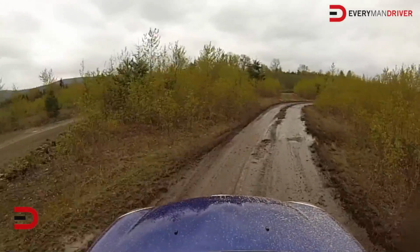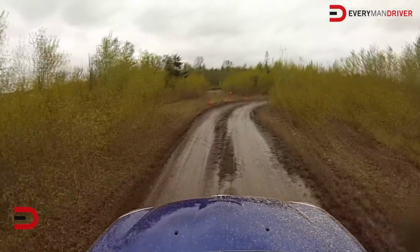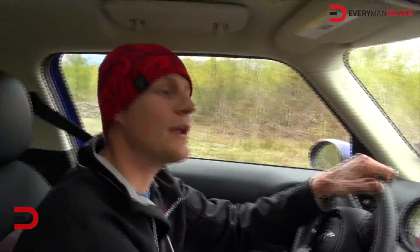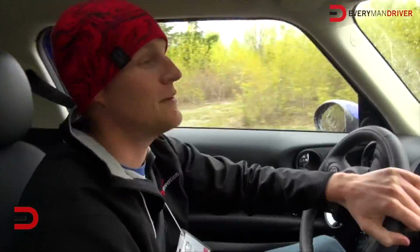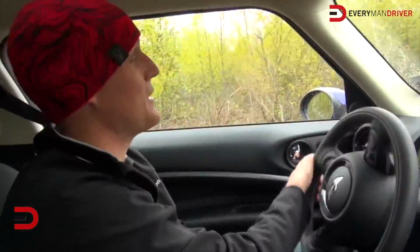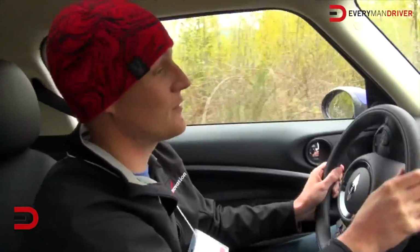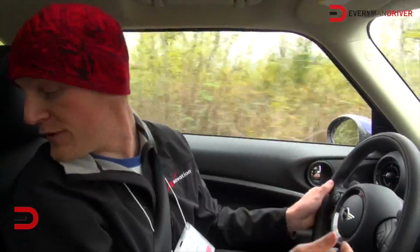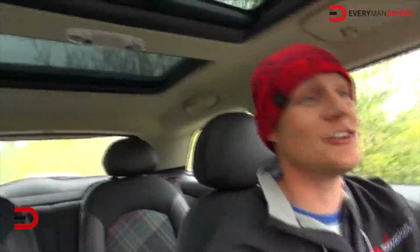Feeling every single bump? Oh, absolutely. Although, again, I knew that we were going to. For what I was expecting and what this car was made for, this is really not bad. This is tougher off-road conditions than most people would ever experience in this car. It's handling it fine. And the other thing is, this has a panoramic roof. It's got seats that people can actually sit in the back.